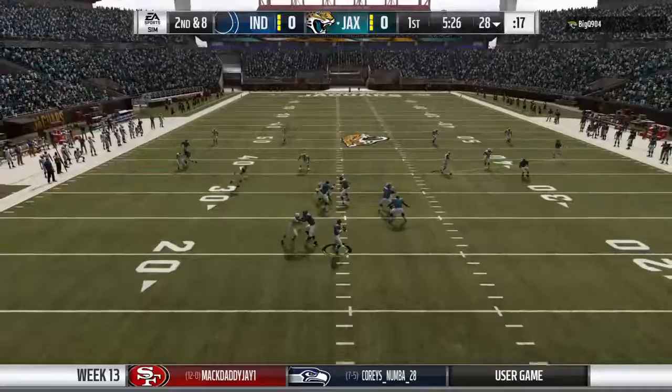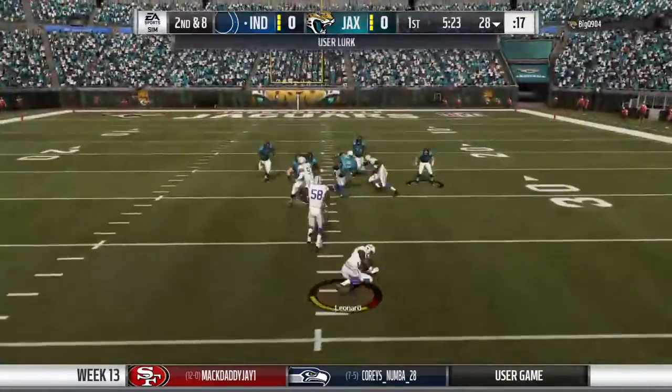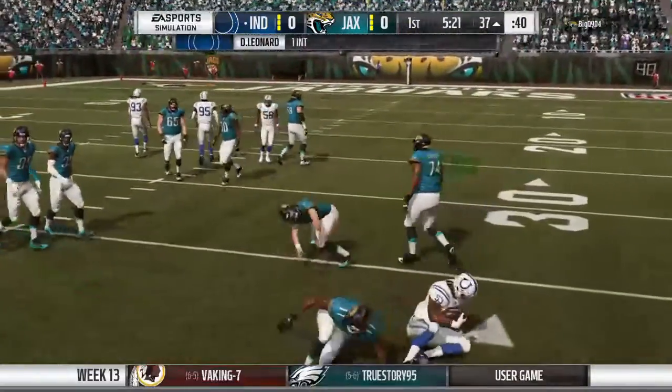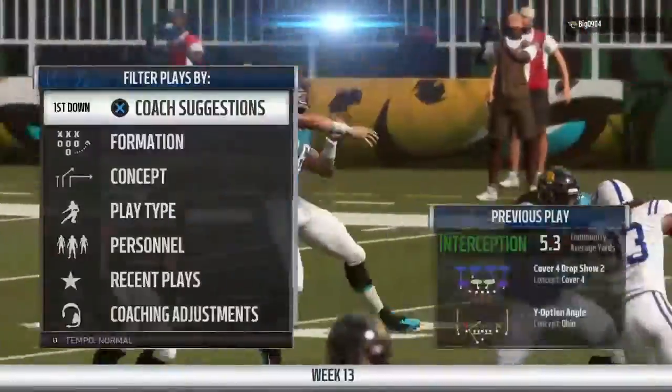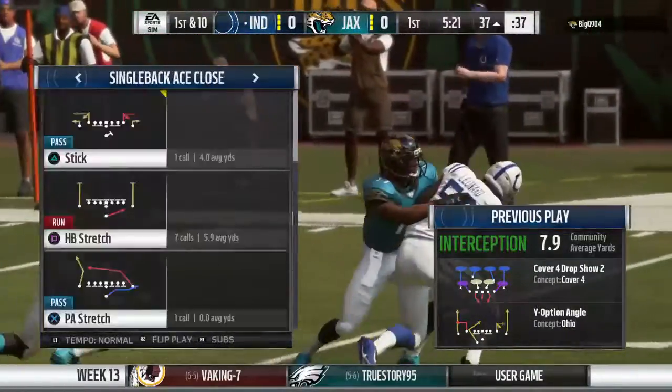From the shotgun, he'll look to throw. Oh, you saw that one coming. It's intercepted. Throwing back across his body. Picked off around the 37. And his guys are going to get the football at the 37-yard line.